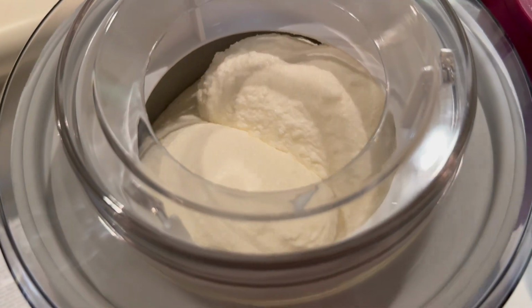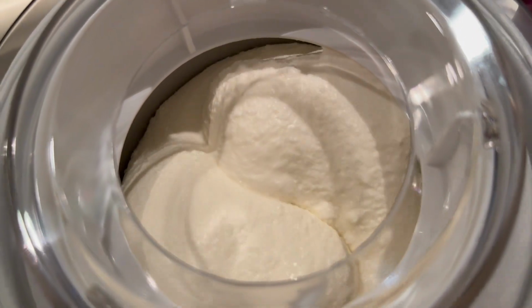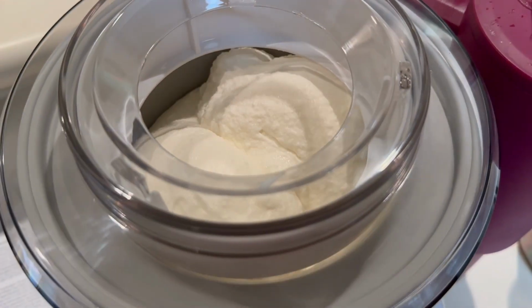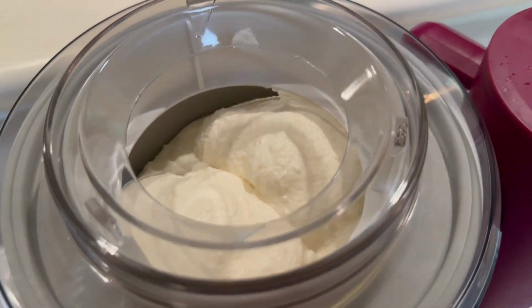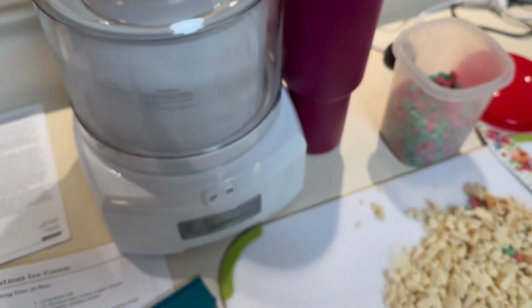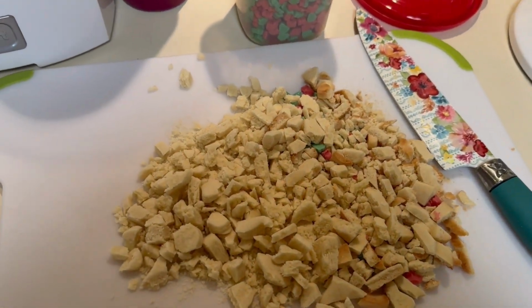Alright, so this is what the beginning of our ice cream looks like. That is super cool. What is it? You don't like ice cream? Oh, you want some ice cream? Yeah, it looks good. Alright, so we've got our cookies chopped.